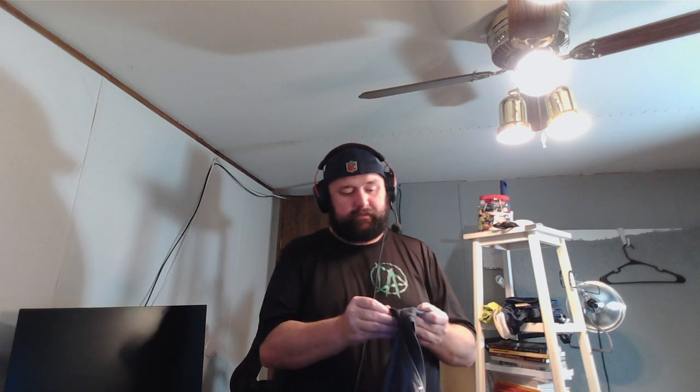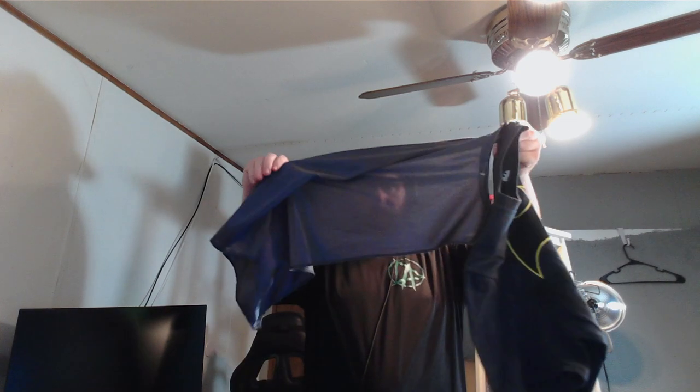Kind of like got costume vibes off of it, right? So we're getting close to Halloween. Looks like it has a back attachment here. Oh, is that the cape? Oh, yo, it's got a cape. Let's go. That's dope. I like it. Should be good. Should sell good for Halloween.